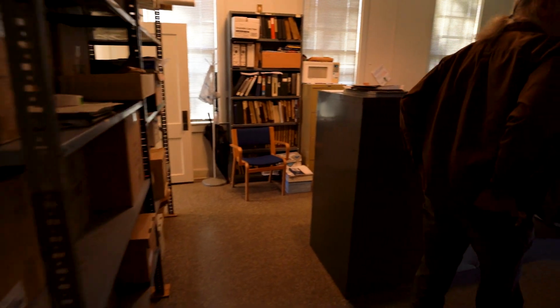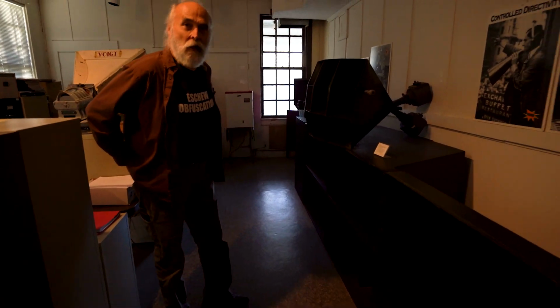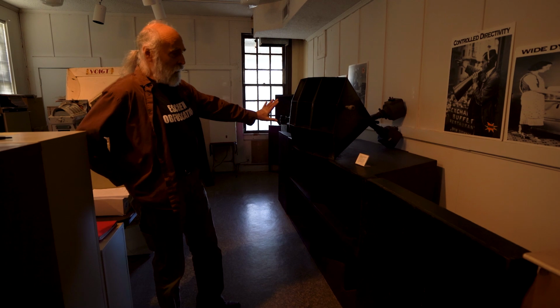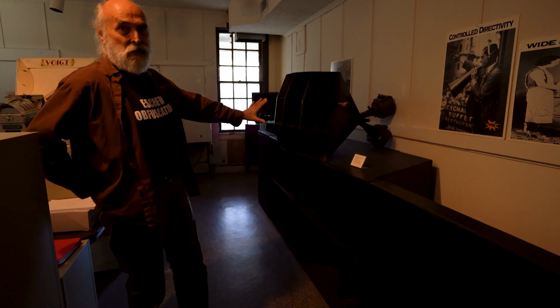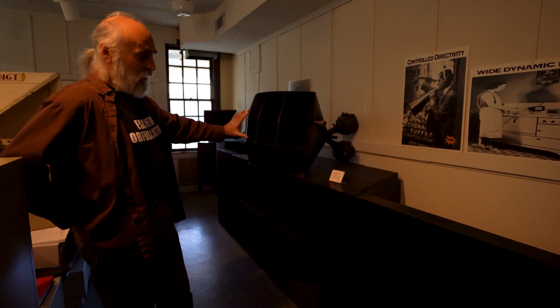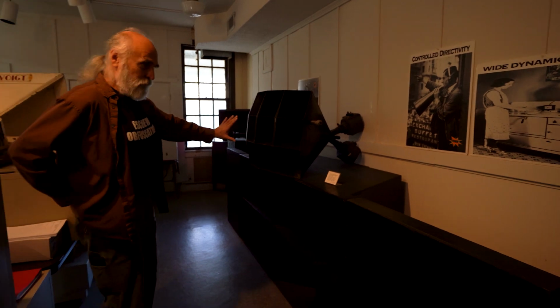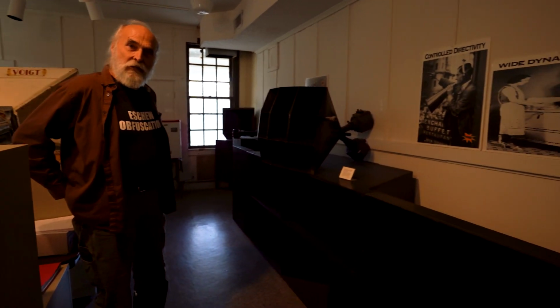The Klipschorn was designed to be a compact loudspeaker, and this is a mid-30s movie theater speaker that was the design target of the Klipschorn: make a small version. And so the Klipschorn is vastly smaller than this, and actually does about twice as much.